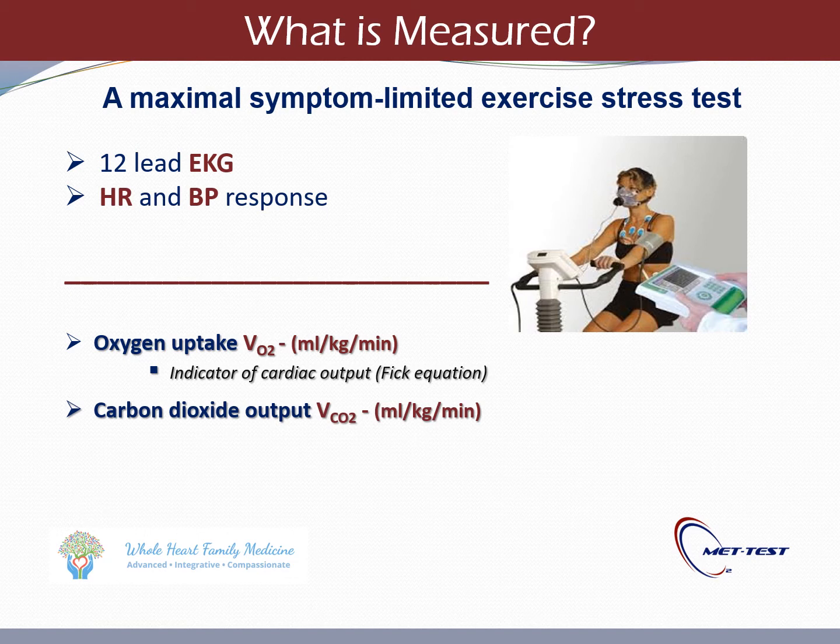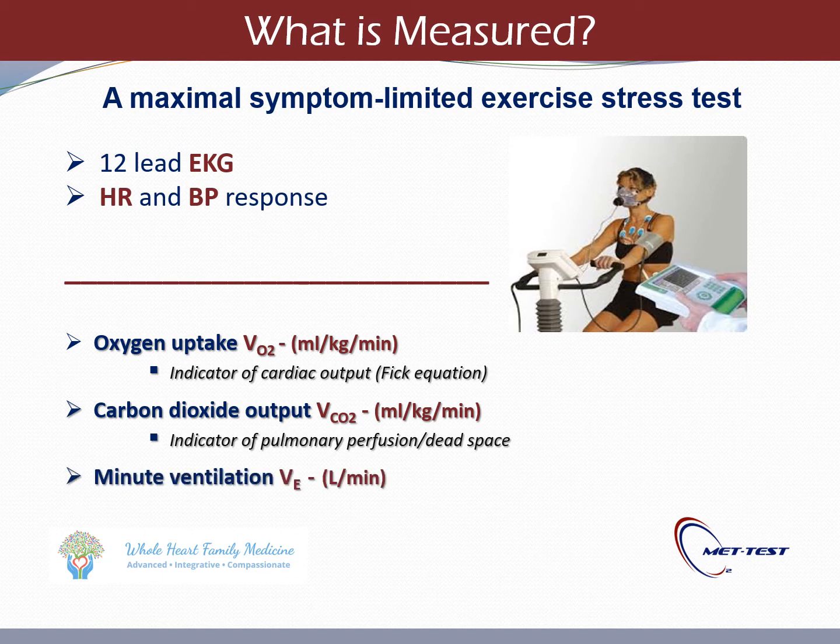We're measuring CO2 production, which is an indicator of pulmonary perfusion and dead space and tells us whether or not lung perfusion is an issue during exercise as a primary mechanism, as well as minute ventilation, which is used to measure both the maximum voluntary ventilation prior to the test and breathing reserve at the end of exercise. So individuals that do not develop a good metabolic acidosis and run out of breathing capacity or use up their MVV are indicated as having primary ventilation impairments.